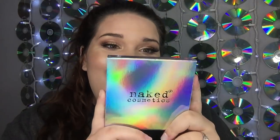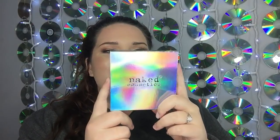What? Okay. Whoa. I can never get rid of this. Yo, guys. Okay, holographic highlighter collection. I can't get over this packaging. Oh my gosh. How does Boxycharm manage to do this every month?